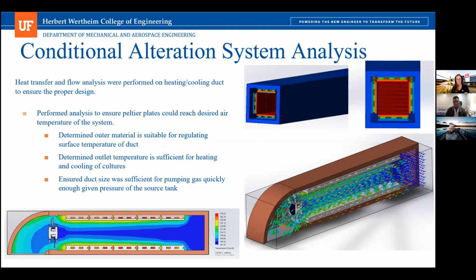This is an analysis of the heating and cooling system that Stuart will talk about. Yeah, so we wanted to display, like Matthew said, the analysis of our heating and cooling system, and also the delivery system for the gases needed. For the first part, we performed essentially two heat transfer analyses, and also got a depiction of what the flow looks like throughout the duct. The first analysis is here in the square cross section. This primarily was used to determine the ideal material for the outside of the duct. We opted with a copper alloy.